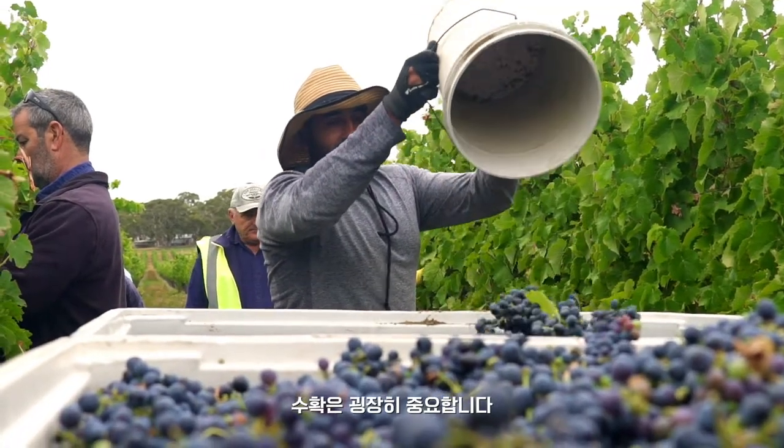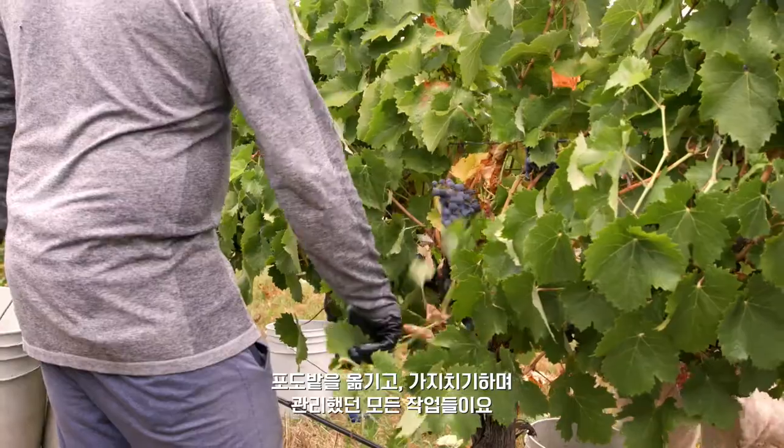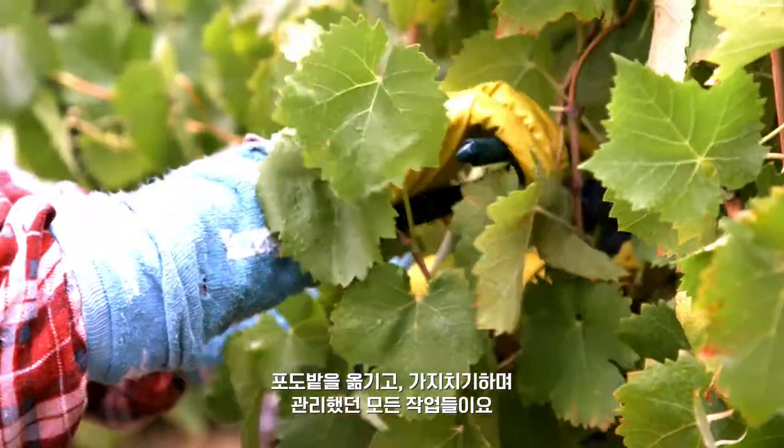So the harvest is very important. It's the kind of pinnacle for everything that we've worked for all year. So managing the vines, the leaf plucking, the shoot thinning, the pruning, everything. So, fortunately, it's a very cool day today, so it's perfect for hand picking.